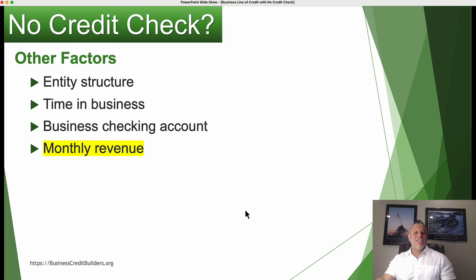The main thing is revenue. They're going to look at the revenue of the business, so they'll look at your business checking account and how much revenue is coming in. That's going to be the big factor. So if you're a startup or less than a year in business and have no revenue, obviously you can't get this particular line of credit with no credit check.